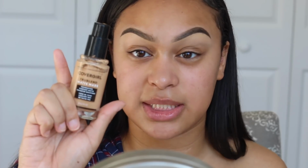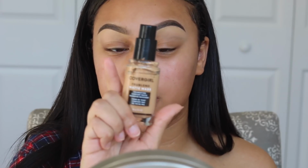So when I ran out like 2 weeks ago, I started using this CoverGirl True Blend Matte Made foundation. It looks like this. I'm in the shade M50, which is soft tan. I love this foundation. Well, it's medium coverage, but you can build it up to full depending on what you're using to apply your foundation with. Brushes make for more full coverage looks. If you're using a sponge like I'll be using today, you will have to layer a couple layers maybe, but it doesn't sit on the skin and look cakey. It actually just looks like my skin but better.